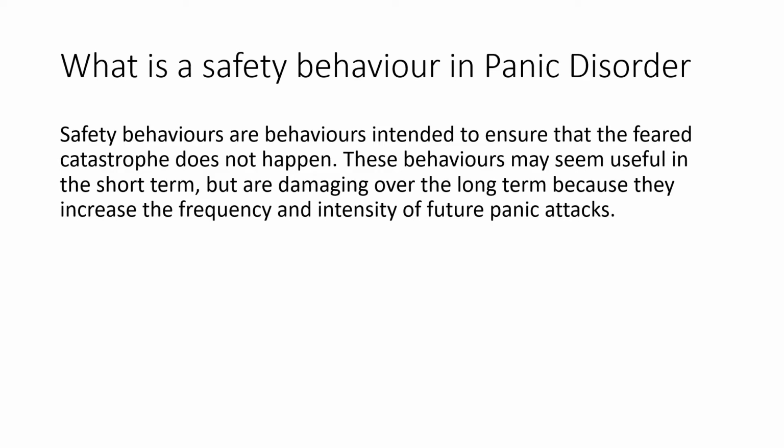What is a safety behaviour in panic disorder? Safety behaviours are behaviours intended to ensure that the feared catastrophe does not happen. These behaviours may seem useful in the short term, but are damaging over the long term because they increase the frequency and the intensity of future panic attacks.